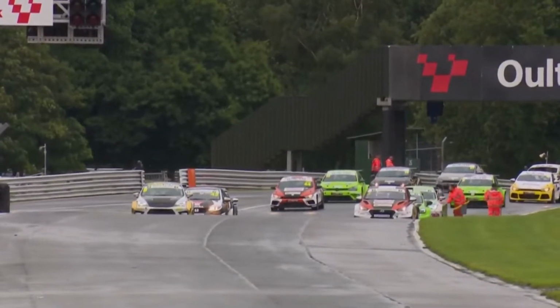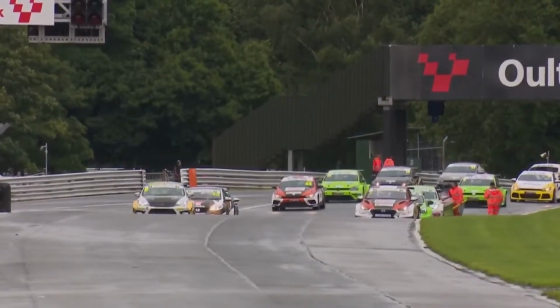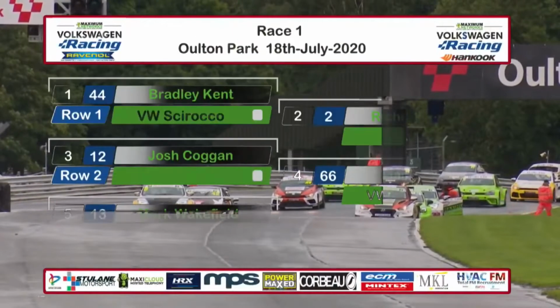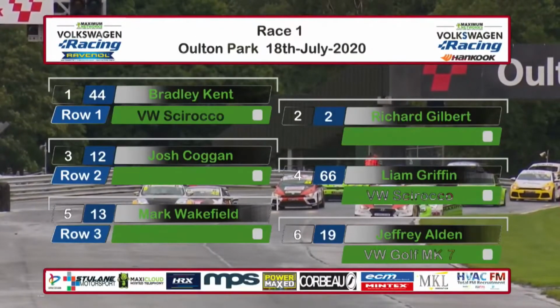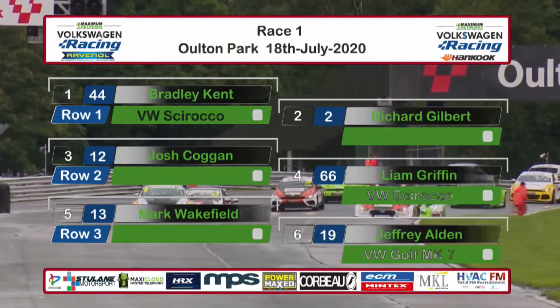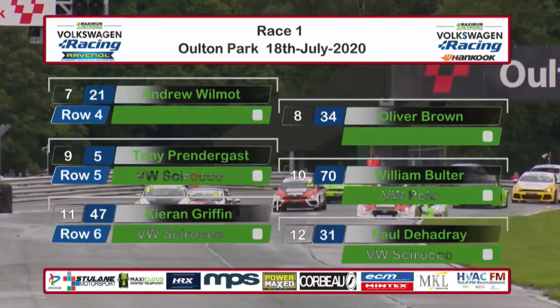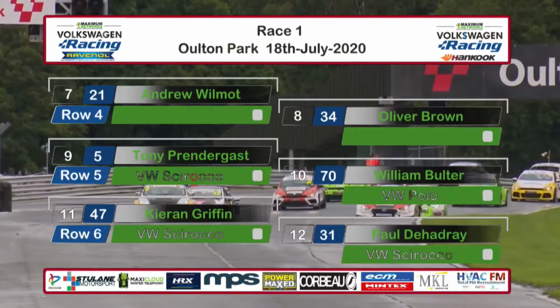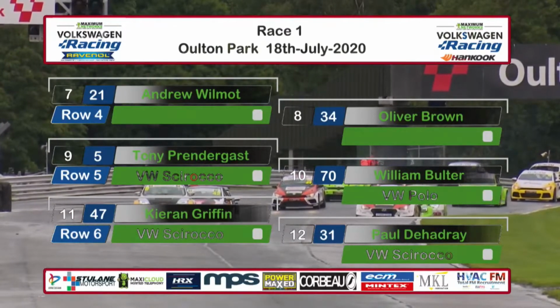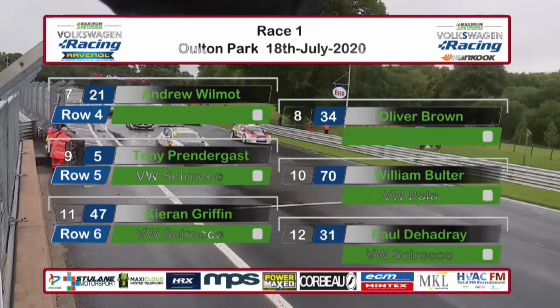Tim Docker and Max Hart make up the 3rd row of the Dunlop Touring Car Trophy element of the grid. Only one non-TCR car in amongst them, which is of course Henry Neal. In the VW Cup, it's Bradley Kent and Richard Gilbert who share row 1, Josh Coggan and Liam Griffin on the 2nd row ahead of Mark Wakefield and Jeff Alden. Then it's Andy Wilmot and Oliver Brown, Anthony Prendergast and Will Butler, with Kieran Griffin and Paul de Hadre at the back of the grid.